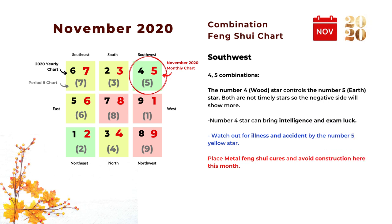The last area is the southwest. We have 4 and 5 combination. The number 4 star belongs to the wood element, and it controls the number 5, the earth element. So that's a controlling cycle. That means there will be conflict and stress. Both stars are not tiny star in period 8, so their negative side will show more.